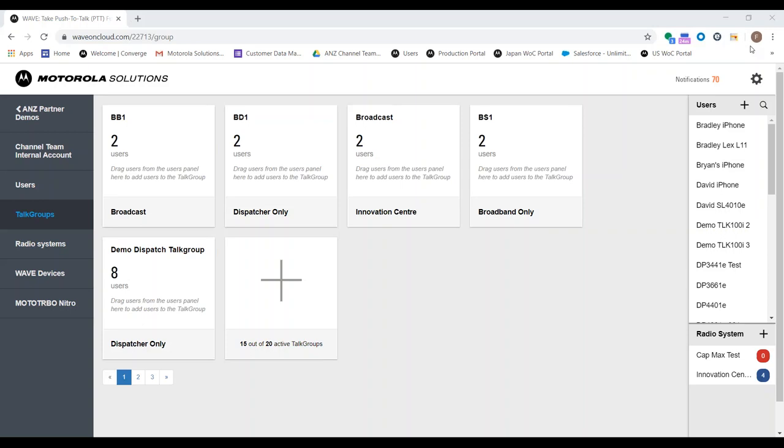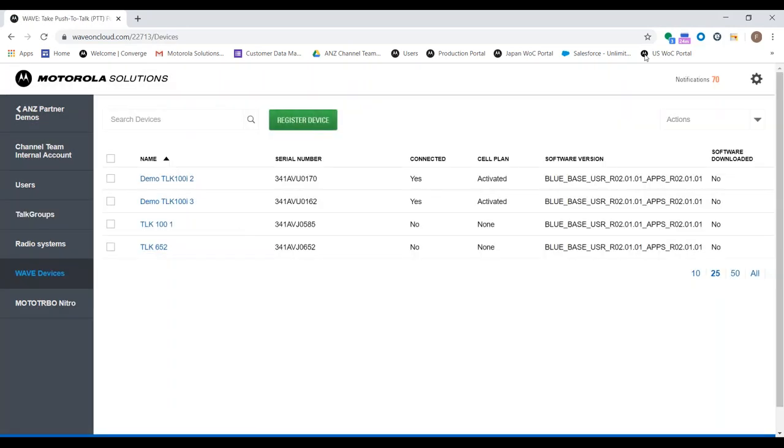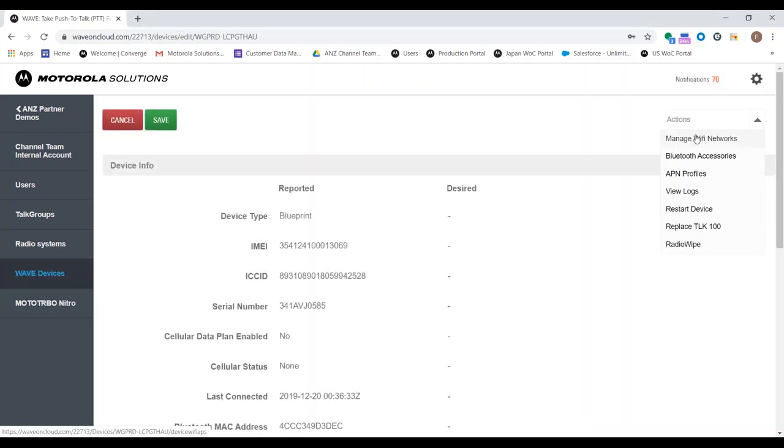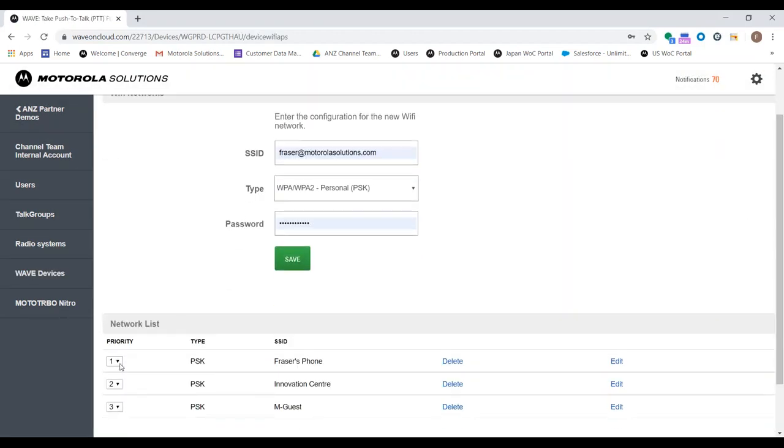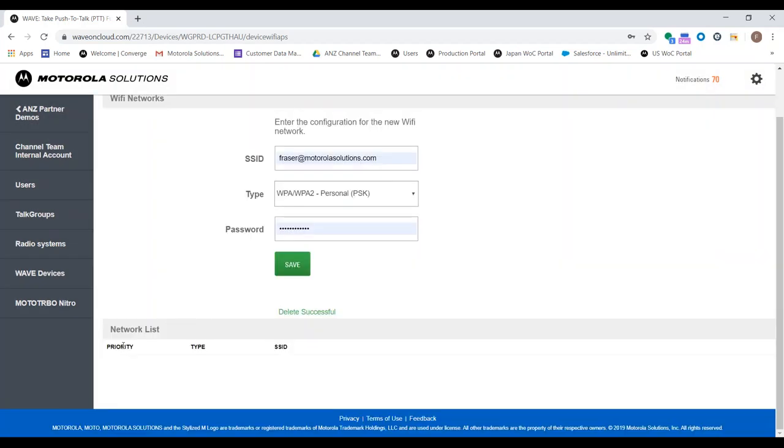And how many Wi-Fi networks can the TLK hold? There is a reasonable limit, actually. Let me just click over to manage that. I think three. Yeah, well, the priority list was three. Yeah, I believe the answer is three, but it is potentially higher, but some might not get any priority in that case. It might just be stored on the device.